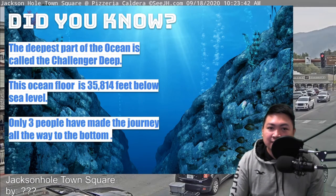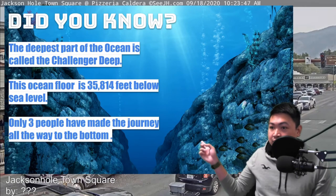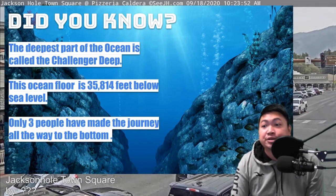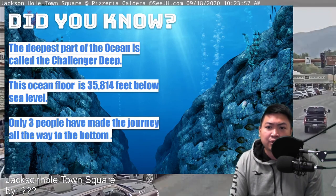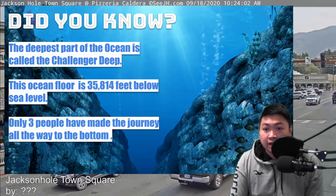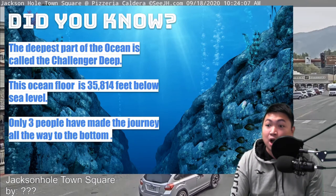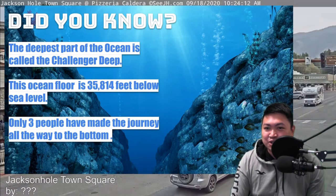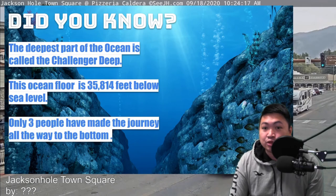To illustrate that, there's this entry about Jacques Piccard. You see the third part right there? Only three people have made the journey all the way to the bottom. That happened in 1960. I think their vessel is called Trieste, descending carrying Jacques Piccard. Not Jackie, Jacques, like Jock, but without the jockey. Jacques Piccard and Don Walsh.